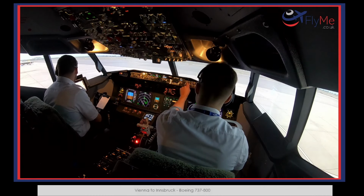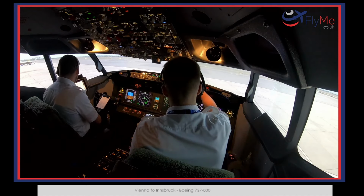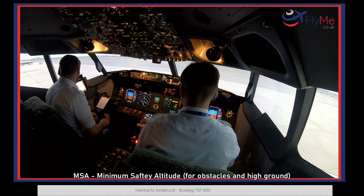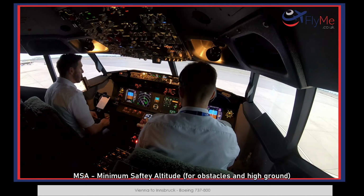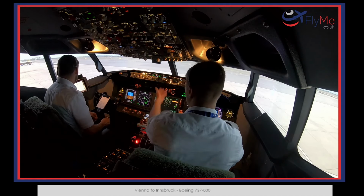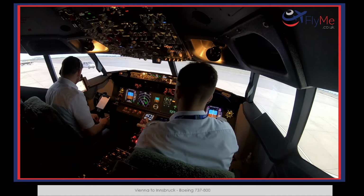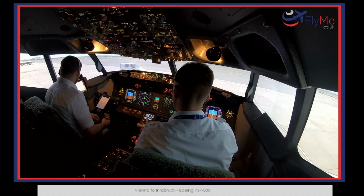So threats then, the MSA is 4,700 feet. We only really have to worry about that if we deviate from the track. Yeah. We've been cleared straight up to cruising level, which is flight level 280.